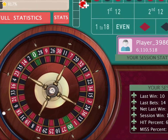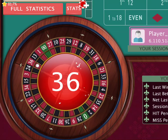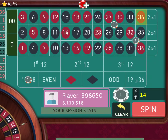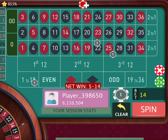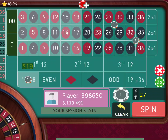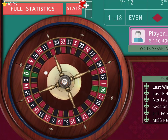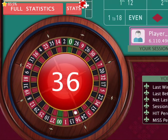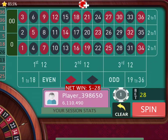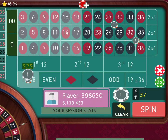Let's roll. Spin again. There's 36. We ladder up. So basically, we're going to go 1, 2, 1, 2, 1, 2, 1, 2, 3, 4, 5, 6, 7, 8, 9, and a 10. And here we go. Let's rock and let's roll. Got 36 again, and we're just going to ladder up again like this. 1, 2, 1, 2, 1, 2, 3, 4, 5, 6, 7, 8, 9, and a 10. And here we go.